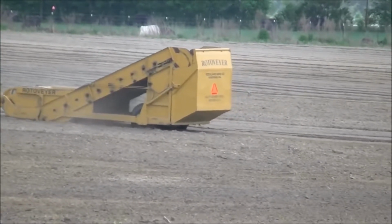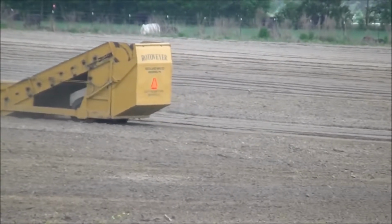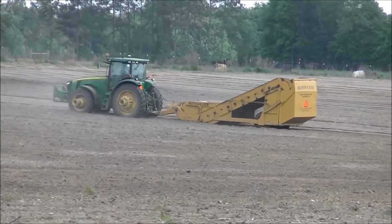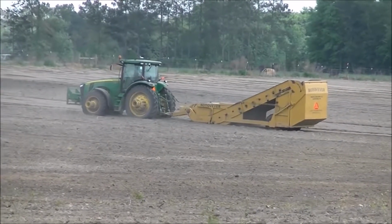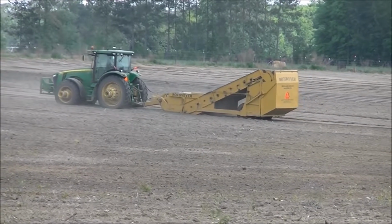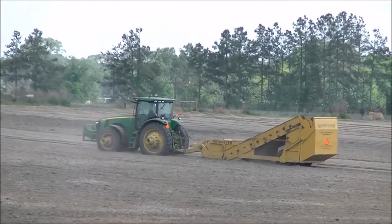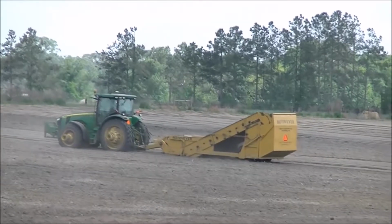Now they run this thing, and I think it's about 8 or 10 foot wide. They do make some that are bigger. It's a different manufacturer that makes ones that are wider. I think they're 12 foot wide. But they go back and forth across these fields that they're trying to put back into crop production instead of tree production. And it saves a whole lot of manual labor.